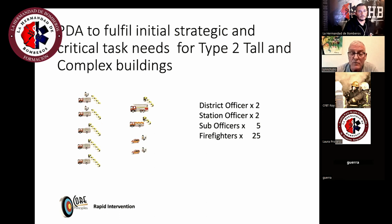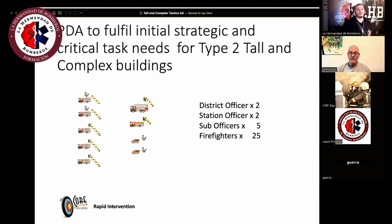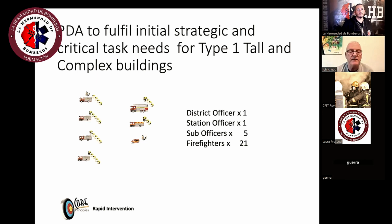A type 2, sorry. I just need to translate once. Can you go back to the type 1 so I get that one? Sure. Type 1 up to 20 meters.